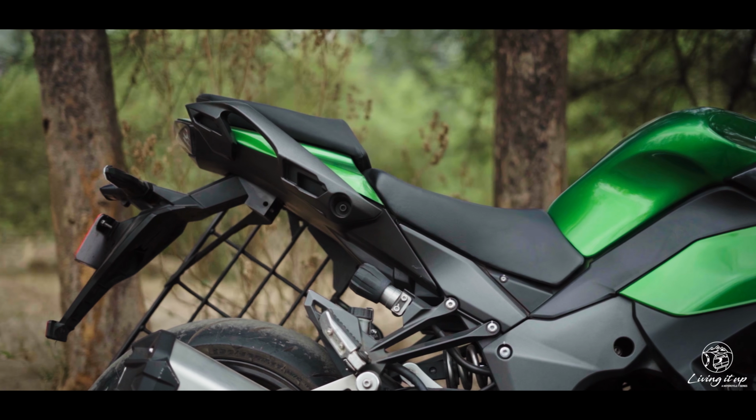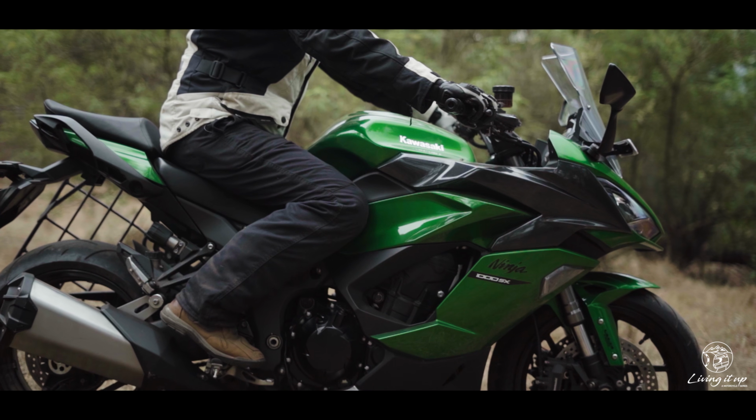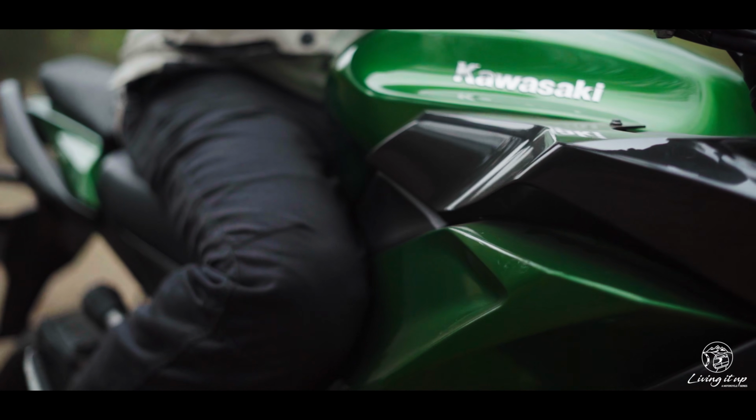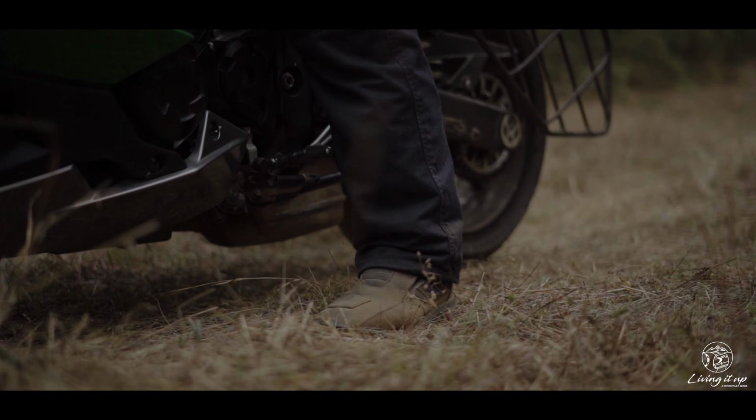The seats are wide, generously padded for the long hauls, and the saddle height at 835 mm is designed to offer a perfect compromise between ample leg room for the tall folks and easy access to the ground for the short ones.